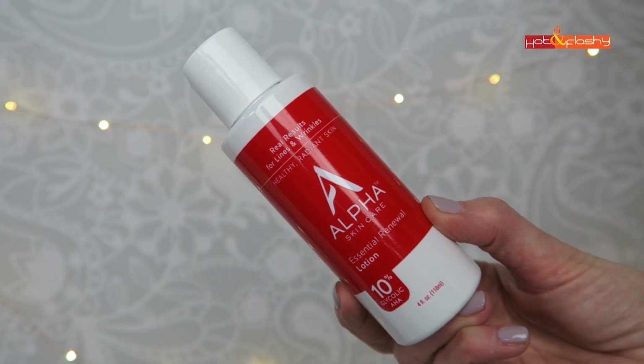So for glycolic acid, my favorite drugstore brand is Alpha Skincare. I mean, this brand has been around forever. They are like the OG of alpha hydroxy acids. It's right in their name, and they did it right from the get-go. So alpha hydroxy acids have to be formulated at a low pH in order for them to work in your skin. I've always loved this brand because they tell you how much glycolic acid is in there by percent right on the label, and on the back label they tell you what the pH of the product is, and they always have.